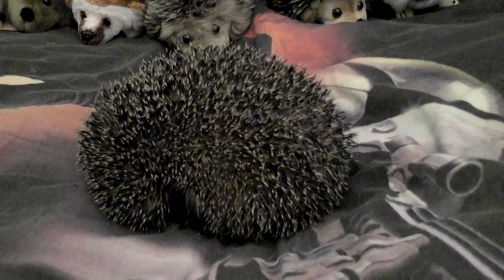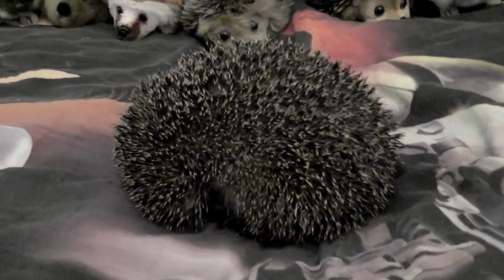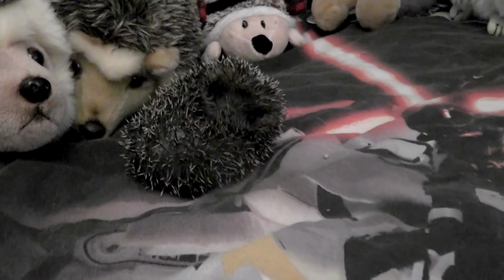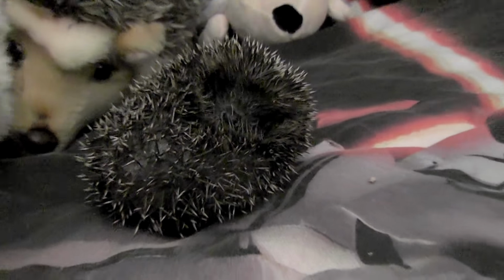Hi everyone, this is Hedgehog and me, and as you can see I'm here with a real hedgehog and he's on my bed, and here is a little surprise. Here is a hoglet. Kylie found them on her way when we were having a walk.